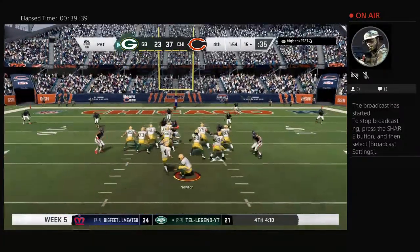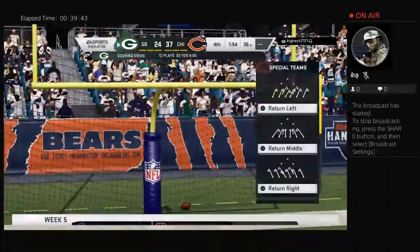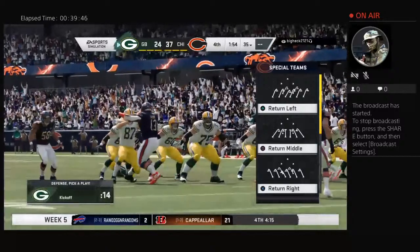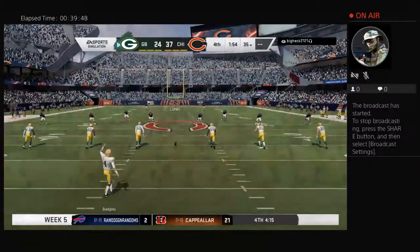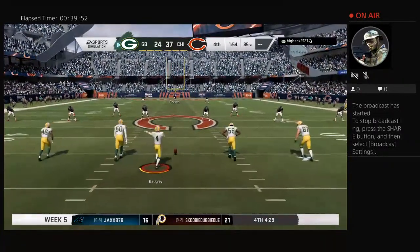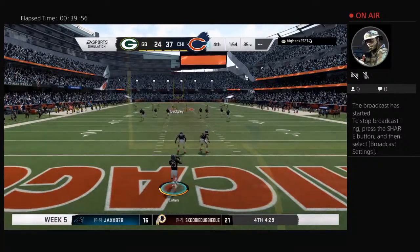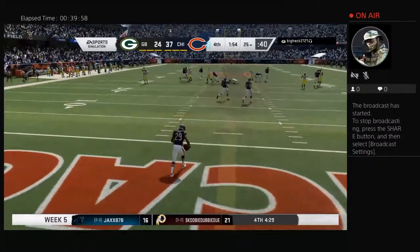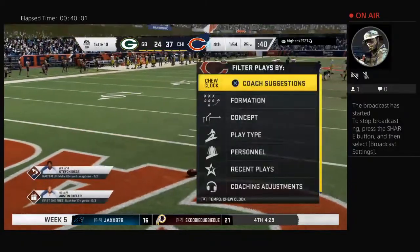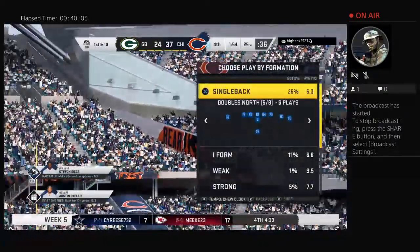And the Packers get a score closer. Extra point by Badgley, up and good. And that will shave one more off this lead. Following the touchdown, Badgley out there to kick it away. That'll be taken in the end zone. And he'll elect not to return this one, so they'll bring it out to the 25 on the touchback.